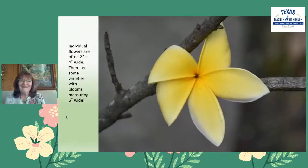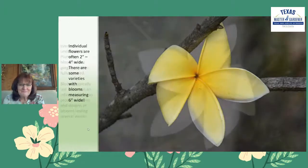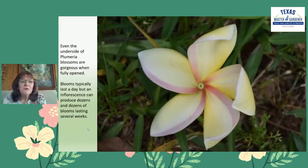Individual flowers are 2 to 4 inches across, and some are even 6 inches wide. Blooms typically last only a day, but an inflorescence can produce dozens and dozens of blooms lasting weeks. This is typically what you will see after a blossom has finished its life cycle. It will float to the ground, and you'll have your ground scattered with beautiful petals.